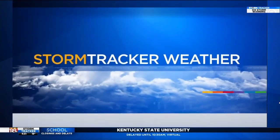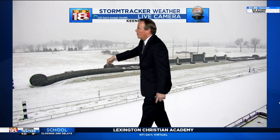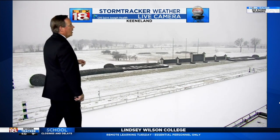All right, what we are looking at here is the sleet that is falling. This is a look at Keeneland from the St. Joseph Health WeatherBug camera. It's hard to tell white against the white background, but you look at it against the dark backgrounds here, you can see that you have the sleet falling out there, and it is predominantly sleet that we're seeing, and it's been coming down at a real good clip as we've gone through this afternoon.